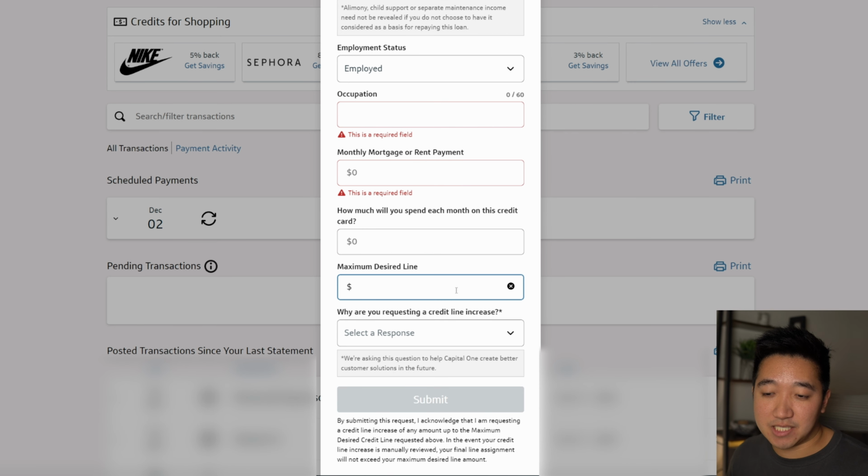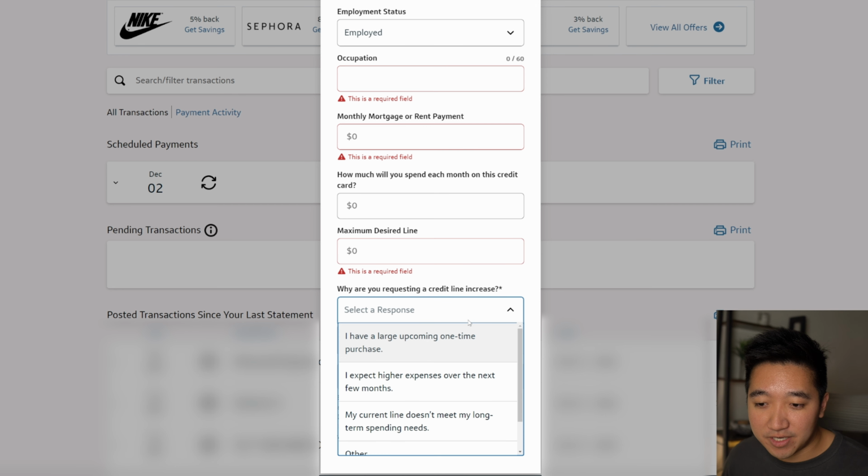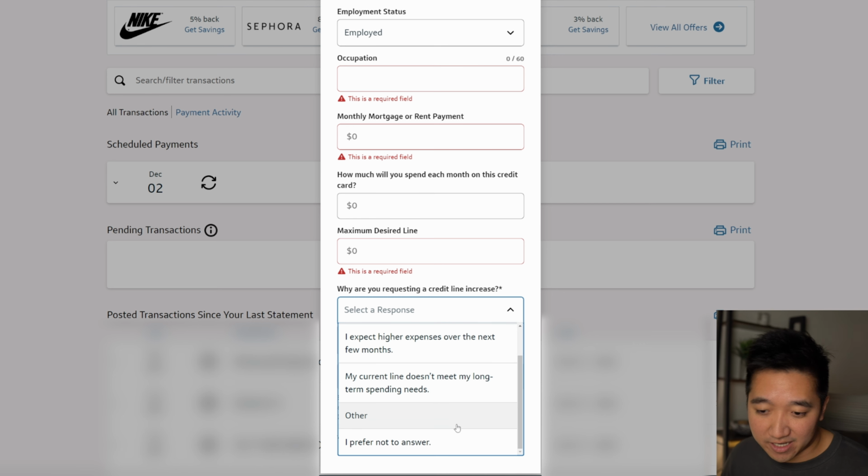Then next is the maximum desired line. You can go high here because if anything, they'll either just say no or counter you with a lower number. And then of course, why are you requesting this credit limit increase? There's a lot of different responses. I have a large upcoming one-time purchase, higher expenses, and yada, yada, yada.